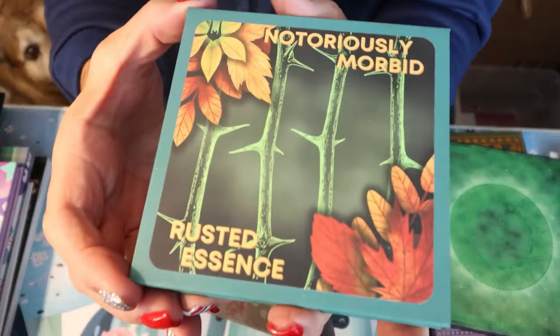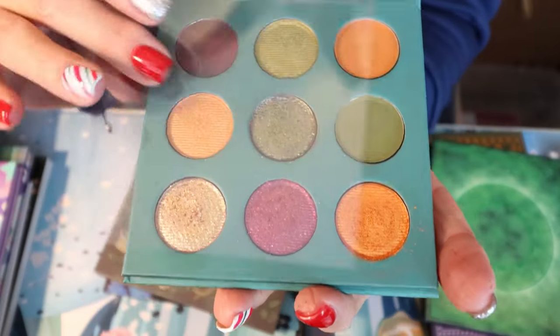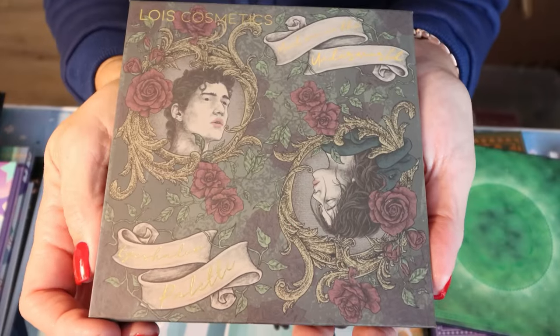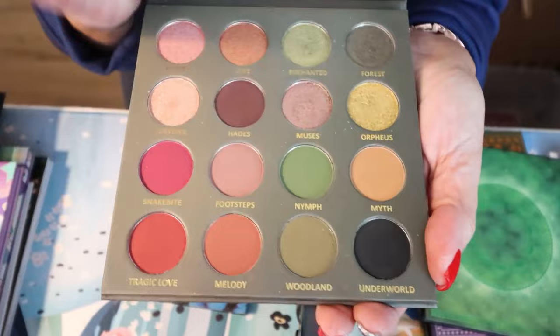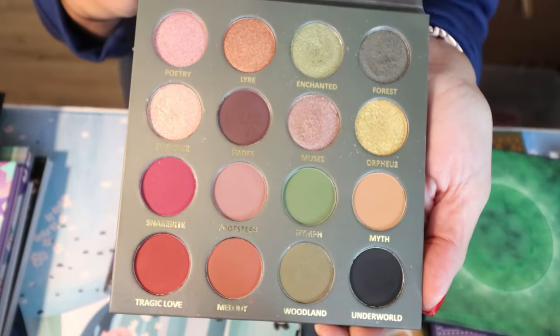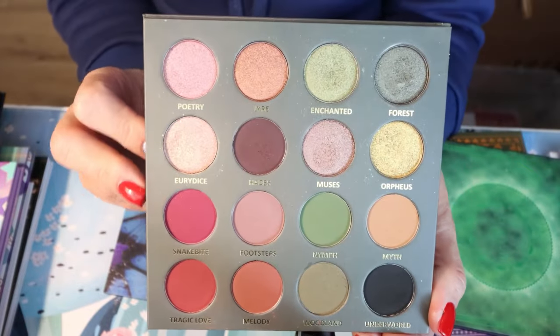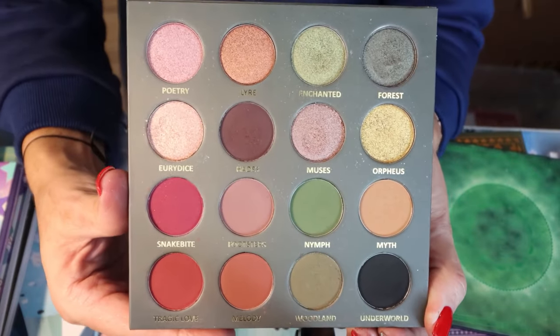And also from Notoriously Morbid, I have Rusted Essence, and I really love this palette. I love this color story. Lois Cosmetics Meet Me in the Underworld. This is the only palette I have from the brand. It is so good. I heard that their other palette they released isn't as good, but this one is really, really good. So I am keeping.